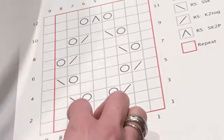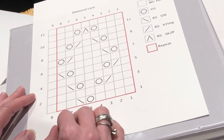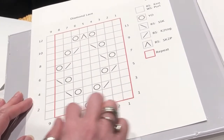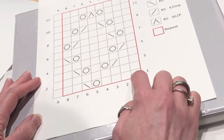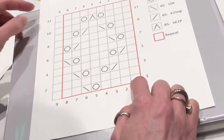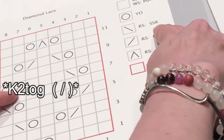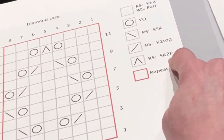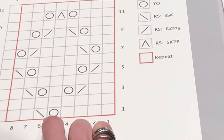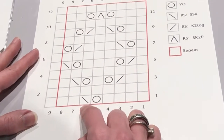So this was a simple chart. Let's look at a more complicated chart. And this is what we're going to be working on today, diamond lace. Again, we can see that this is knit flat because it goes back and forth. We can see that each square represents something, and we have something different here. We have this stitch, which is an SSK, and we have this stitch, which is an SK2P. And we'll talk about those stitches later. But again, we have a decrease next to an increase.